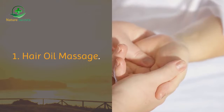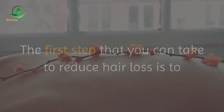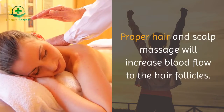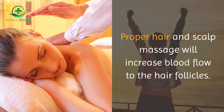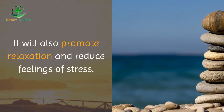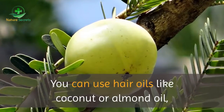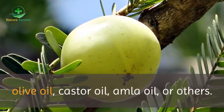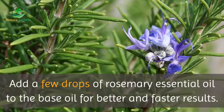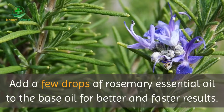1. Hair oil massage. The first step that you can take to reduce hair loss is to massage your scalp with appropriate hair oil. Proper hair and scalp massage will increase blood flow to the hair follicles. It will also promote relaxation and reduce feelings of stress. You can use hair oils like coconut or almond oil, olive oil, castor oil, amla oil, or others. Add a few drops of rosemary essential oil to the base oil for better and faster results.